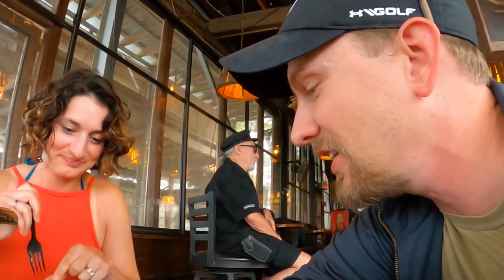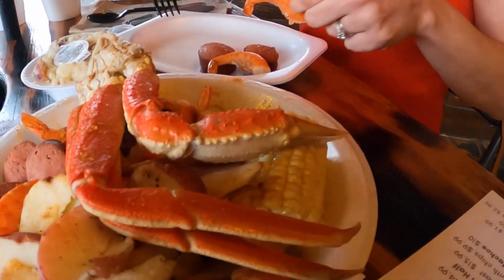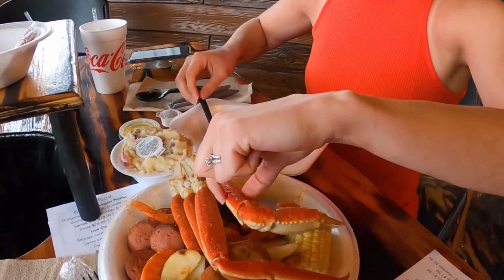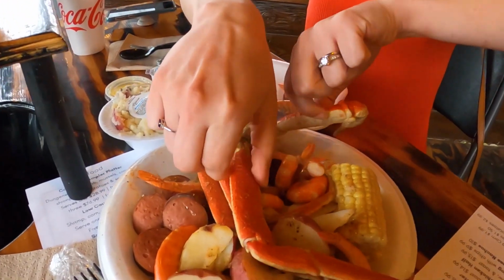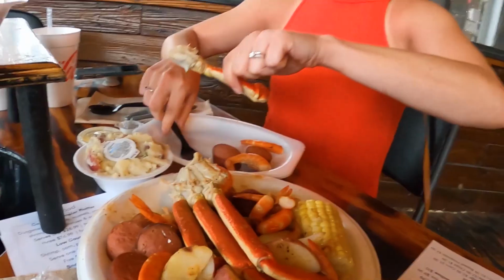I don't know, but look at this, y'all. What do we get here? Snow crab, taters, corn, shrimp. It's gonna be yummy.